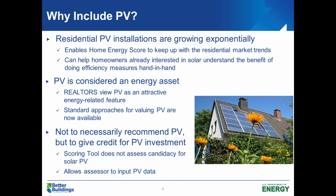And the reason that we have gone forward and included PV now, as of next month, in the scoring system is that, as you all know, there's growing interest and growing use of PV on homes across the country. Obviously, it's more common in certain states than others, but there's certainly been a lot of marketing of the product and a lot of uptake in the marketplace. And so we basically want to make sure that since it's an asset that's part of the house, it's considered as part of the score.